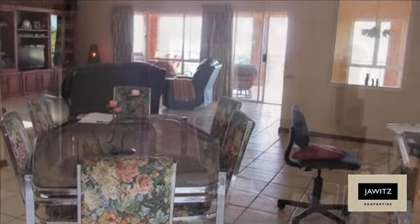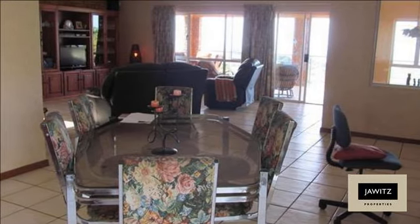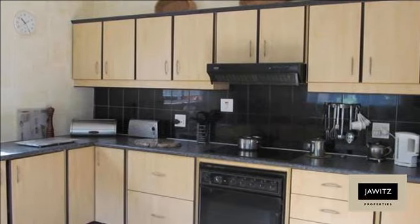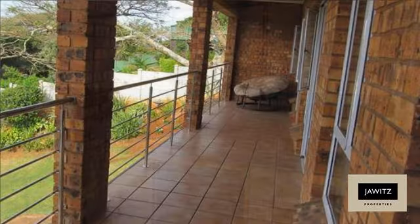The kitchen opens to the back garden. This property has a well-established garden. Completely fenced. Downstairs there is a double lockup. Only one of the garages are automated. Viewing is essential.